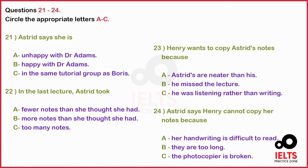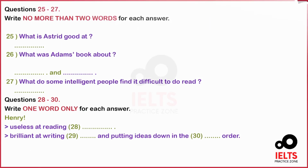Before the conversation continues, look at questions 25 to 30.